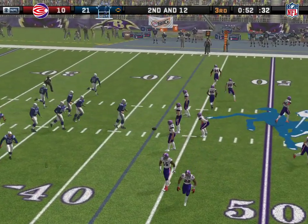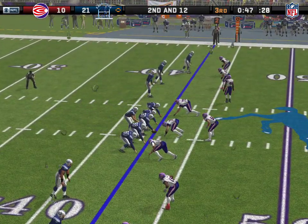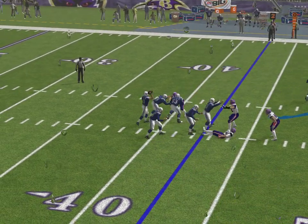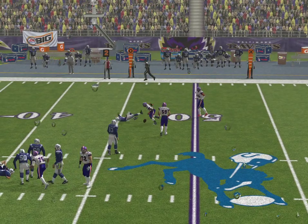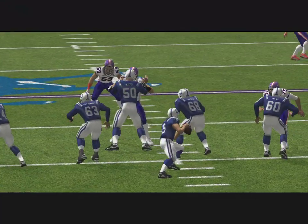What's the hard count? Drops back. Myers just went out quickly. Incomplete pass. It'll be third down after they failed to complete that short attempt. Intended receiver on the play.